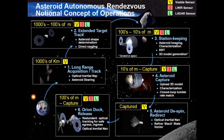What that brings you is really good solar immunity, sun immunity, and the ability to see into dark shadows. So it helps with shape determination. If you look through this, using visible sensors to acquire at long range, and then stepping on in, and then using these disparate sensors, fusing the data to do the asteroid characterization tasks, and then to support the capture, the despin, and then also the capability of dual use on these sensors for inertial nav versus relative nav.